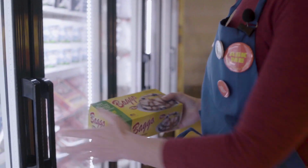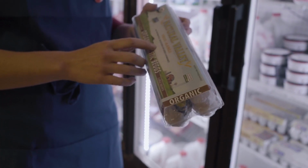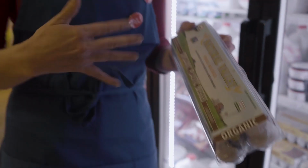Wake up! This is Natural Valley free range. They were free range because we just found them on the street. These bags were not raised in captivity, they were just loose bags.